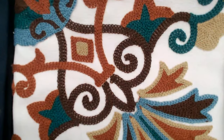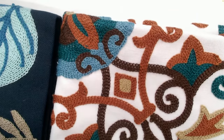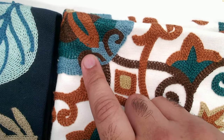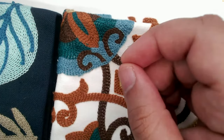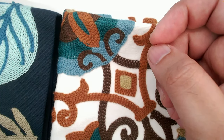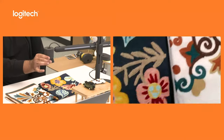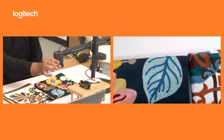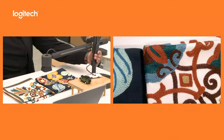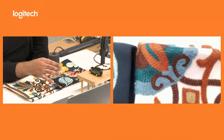So as you can see, you should be able to see the stitch work. And I want to say that the threads here are maybe a millimeter thick. I don't know what that is in inches. But this is that level of granularity or detail. You can even get lower and see the actual individual thread work.